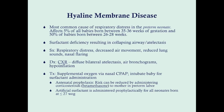Surfactant deficiency results in collapsing of the airways and then atelectasis, which gives you that condensed appearance on chest x-ray, and it's just going to look like a whited out lung because you have diffuse atelectasis, because you have a complete deficiency of surfactant. It's everywhere in the lungs. There's deficiency in surfactant, so it's bilateral and diffuse.